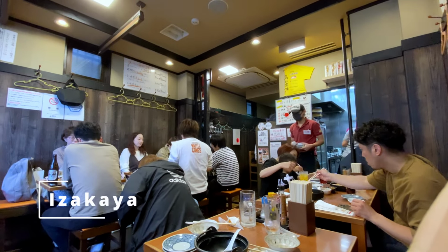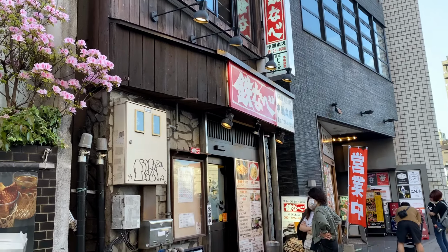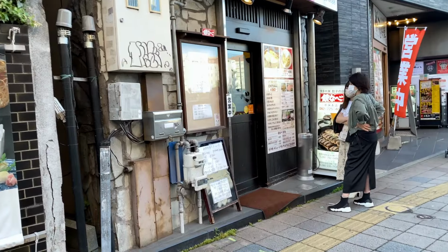Number one, izakaya. Izakayas are Japanese drinking slash eating bars. This izakaya Tetsu Nabe serves a lot of local food famous in Fukuoka. This place was recommended by my family's friend.